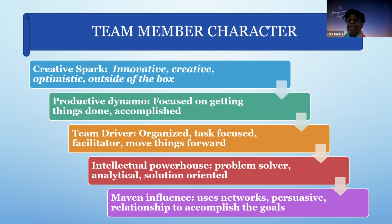The next category is the Maven influencer. These are the people who are what we consider to be our major influencers. They use all their networks. They're very persuasive. They believe in building relationships. They're all focused on how those relationships can connect them to getting things accomplished, how it can connect them to resolving issues, how it can help move the team to the next level by giving them both the exposure and the opportunity to move forward.